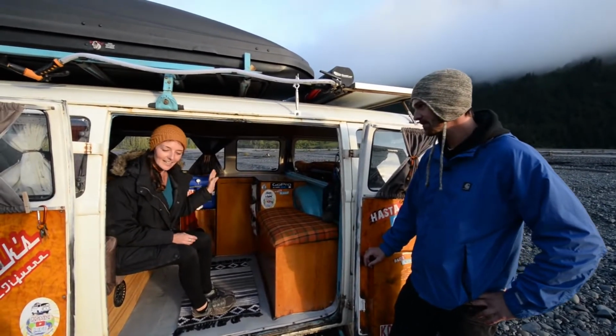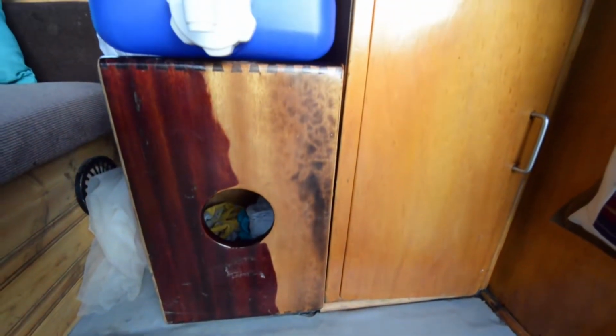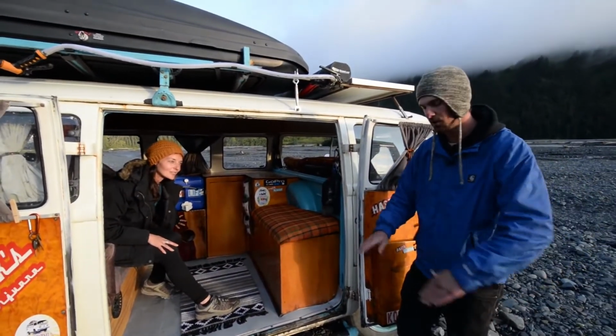So everything in here has at least two uses, at least. Like our drum here, it can be a drum or a laundry basket. Yeah, that's our Peruvian cajon. It's a box drum.